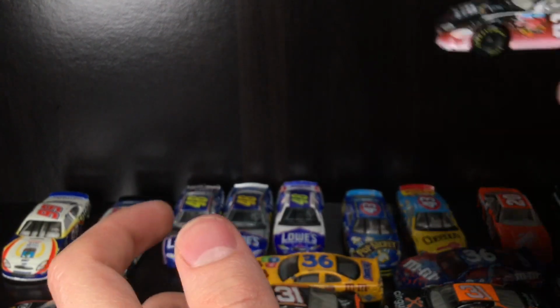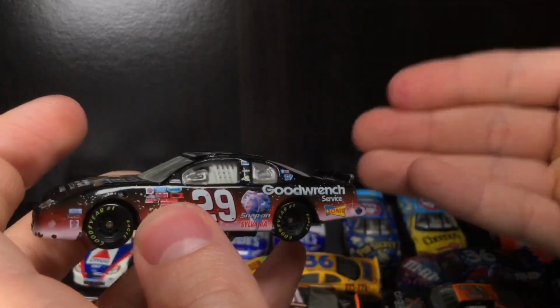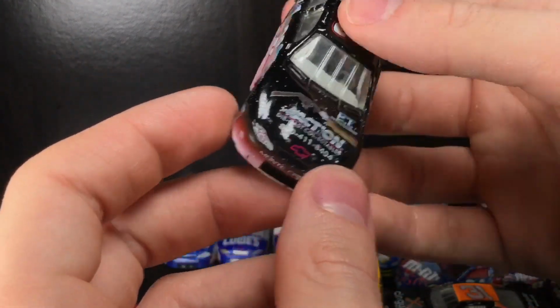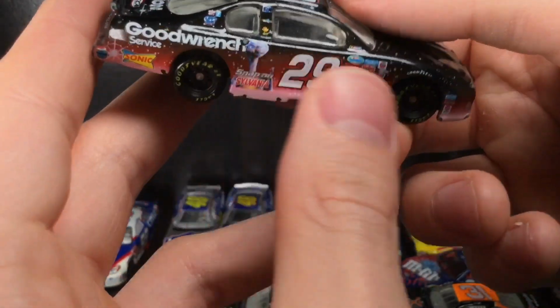Here's a Kevin Harvick Busch car from '02. A lot of people don't know he won the Busch Championship in '01, and he pretty much ran the entire Busch Series season, and every race except for the '01 500 for the Winston Cup circuit. But in '02, he had the Action Diecast collectibles. Don't call that number, obviously. It probably don't work anymore, as Robbie Noonan would say.